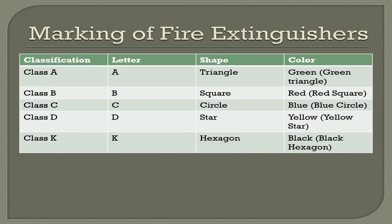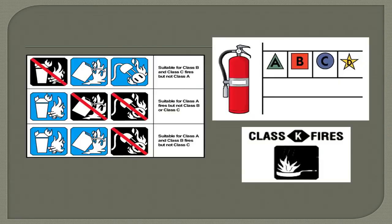So this is a chart of the colors and shapes. Class A is a triangle, and it's green. So if you have an older extinguisher that has a green triangle on it, and it doesn't have a letter on it, you'll know that that is a Class A extinguisher. Class B is a red square. Class C is a blue circle. D is a yellow star, and Class K is a hexagon. These are the common pictographs that they have.